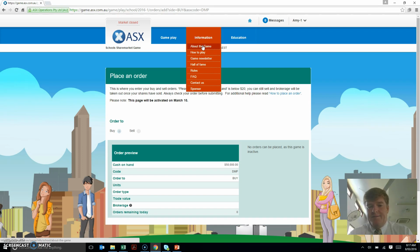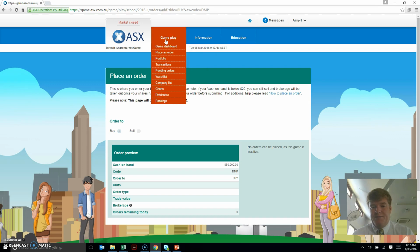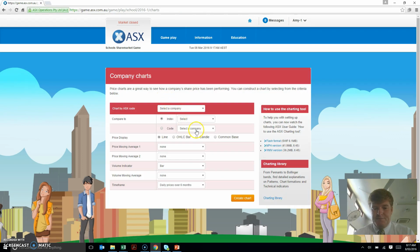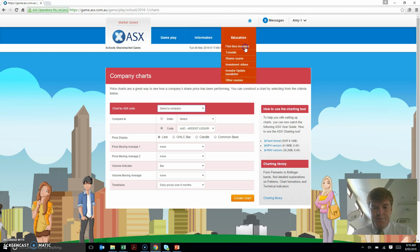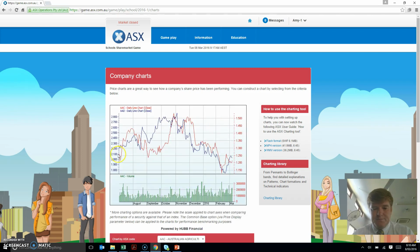But for today, if you can log in, have a look around some of the information, perhaps start with the companies, have a look at the charts, see what that might mean. That gives you an idea of how a company has gone over the past period of time. It starts with the last 6 months, but you can go for longer if you want. It gives you an idea of where the share is going up and down, and you might choose to buy shares that have gone down and hope they'll go up in the future, or you might choose shares that are going up and hope they'll keep going up.